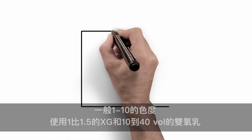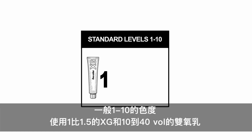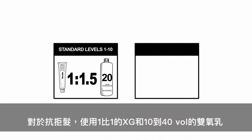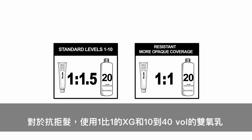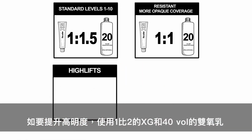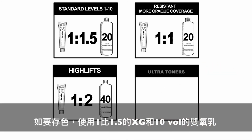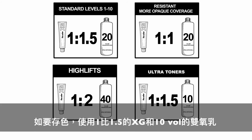For levels 1 to 10, mix 1 part of the ColorXG to 1.5 parts of 10 to 40 volume cream developer, a 1 to 1.5 ratio. For resistant or more opaque cover, mix 1 part of the ColorXG with 1 part of 10 to 40 volume cream developer, a 1 to 1 ratio. For high lifts, mix 1 part of the ColorXG to 2 parts of 40 volume cream developer, a 1 to 2 ratio. For the ultra toners, mix 1 part of the ColorXG to 1.5 parts of 10 volume cream developer, a 1 to 1.5 ratio.